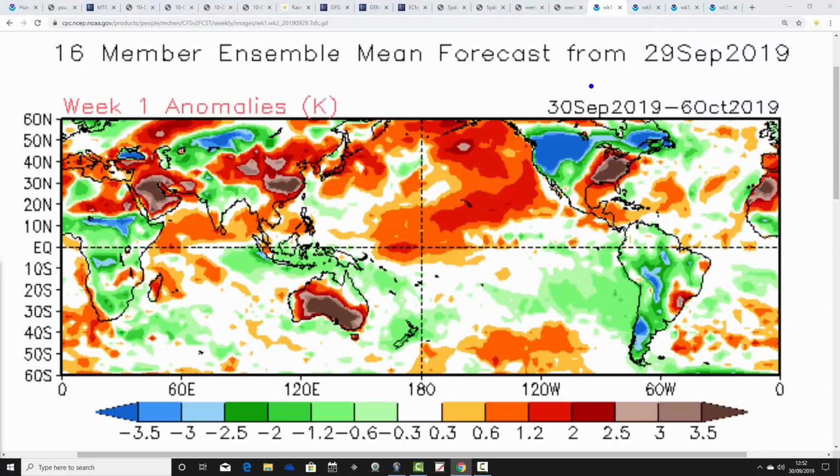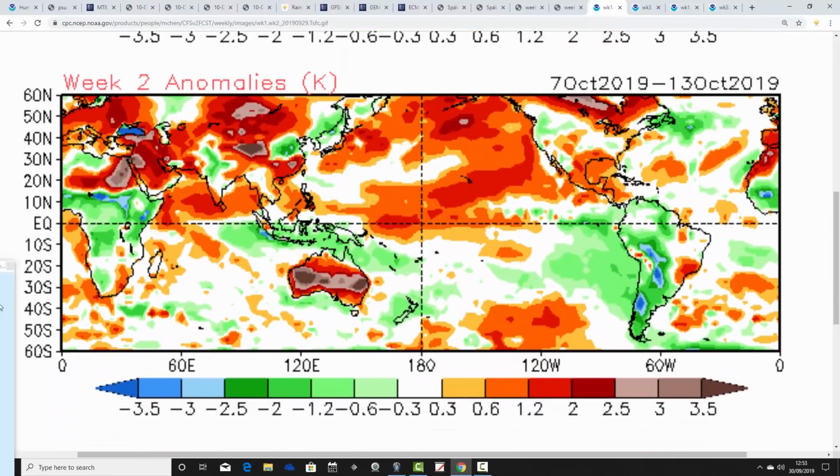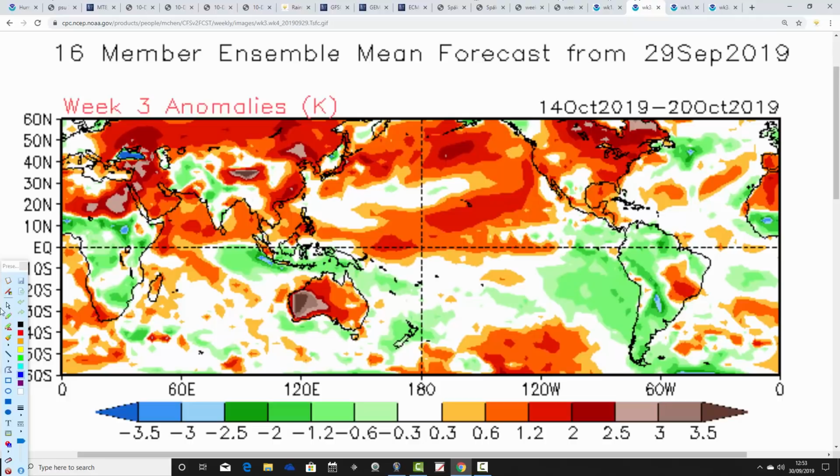Temperature anomalies from the 30th of September to the 6th of October are rather below average. It looks like a relatively cool first week to October there. Week 2 is a bit warmer. This is the 7th to the 13th of October. The temperature anomaly then is a little bit above average. But week 3 then goes below average, and quite significantly so, actually. This is the 14th to the 20th of October.